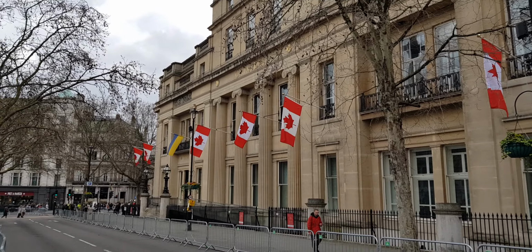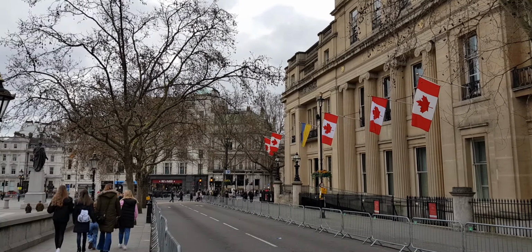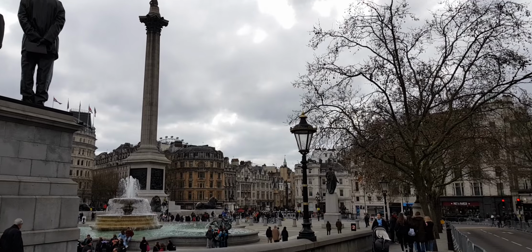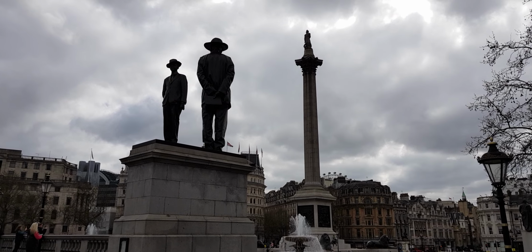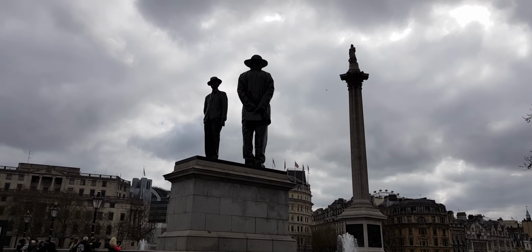And we're here in Trafalgar Square with some iconic images. Of course, you have Nelson's column. And then you have here the Fourth Plinth. And the Fourth Plinth always changes. So it's had many different artworks here in the last few years.